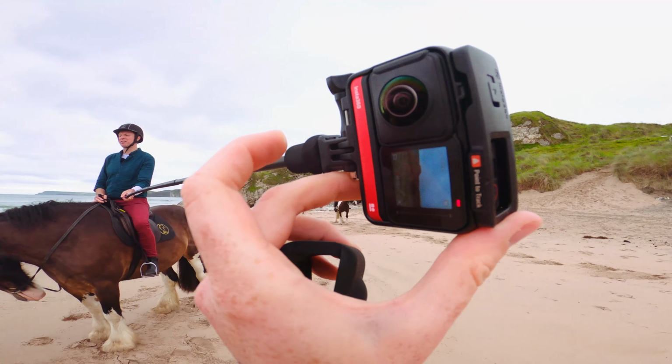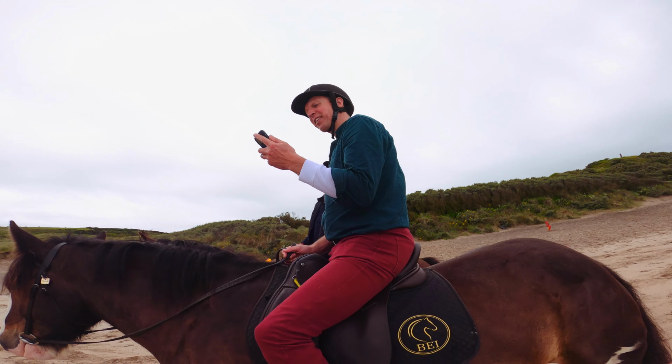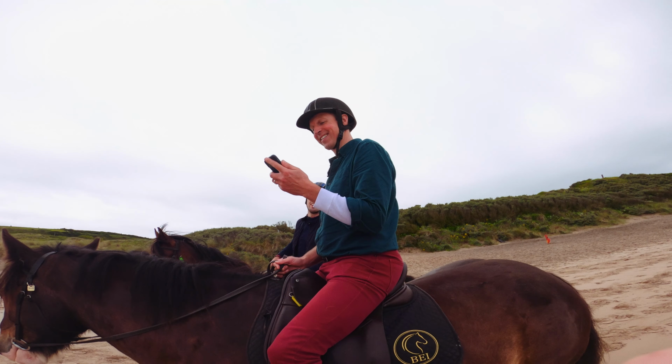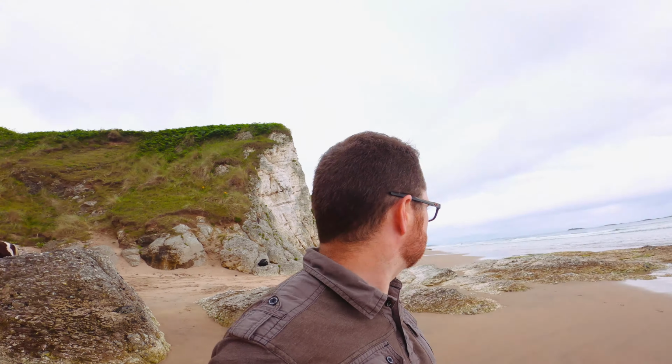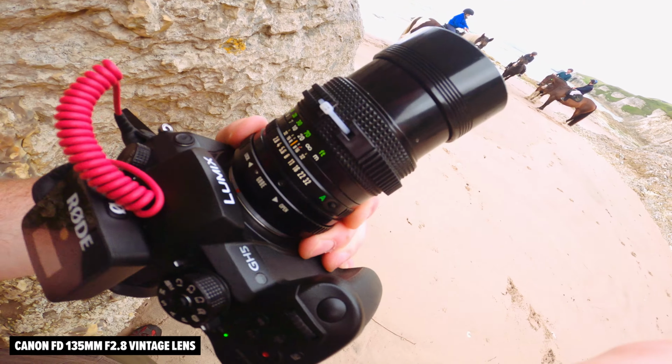They put the 360 camera on the horse. So hopefully they can joust. Massive cultural experience here. Here we go. Oh, that's really cool. Yeah, the pole's gone. Yeah, action. This should look really good because you're going to have the little arch right up over the top. Using this vintage 135mm lens.